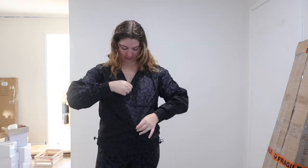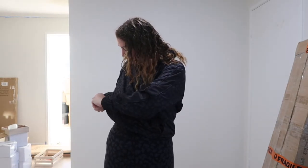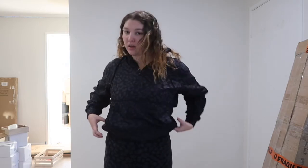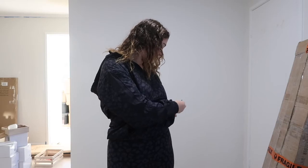Okay, here we go. Woo, look like a Dementor. Anyway, I'm glad I listened to myself and got this size, because it would have looked too silly. So how do they style it in the videos? I don't know how they style it, but they kind of curl it up and then pull the strings. Is that how it's done? I don't know. I have no idea.